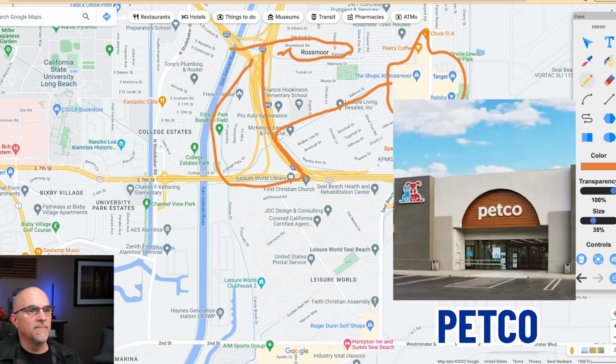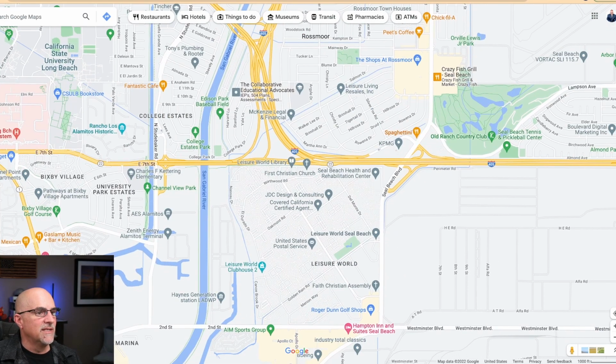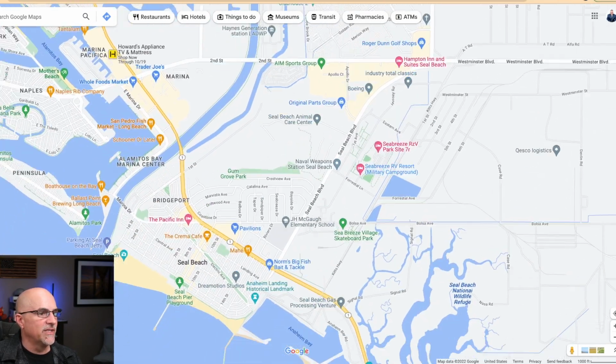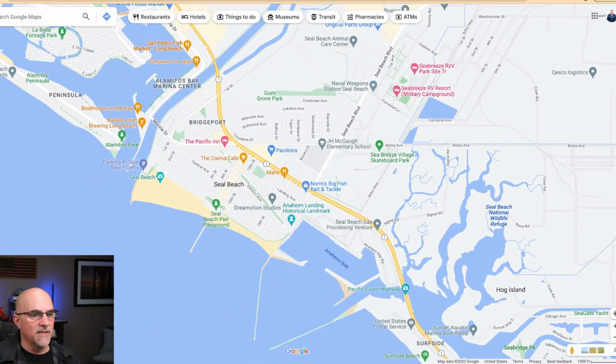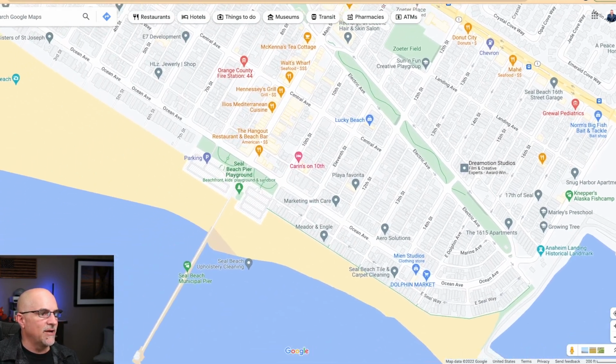Petco. There's a Chick-fil-A up in this area, but this is of course getting into Los Alamitos. But Seal Beach, as you can see, is fairly small. If we go into the downtown area a little bit more, this is Old Town.